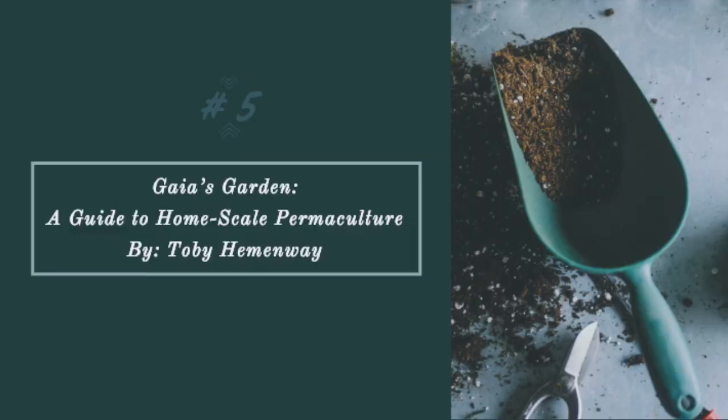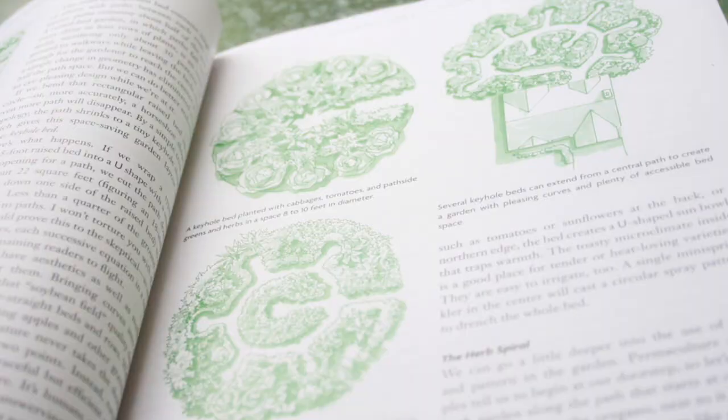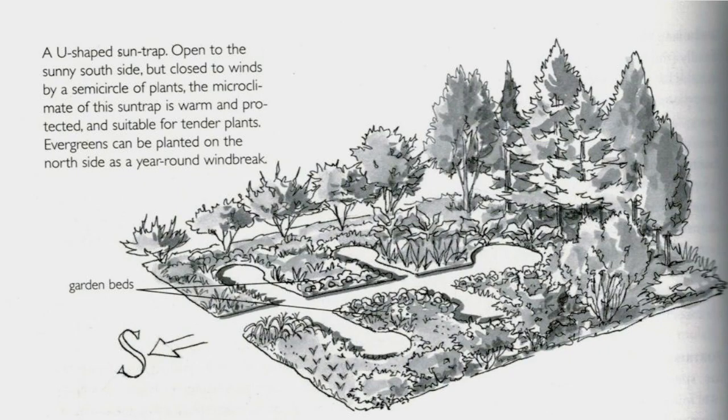Another book that I found helpful is called Gaia's Garden, and it's by Toby Hemenway. This one is all about permaculture. So if you're a beginner or just want to know the basics and the fundamentals of permaculture, this is the book for you. Gaia's Garden really breaks down what permaculture is, how to utilize it, how to bring it into your garden space.